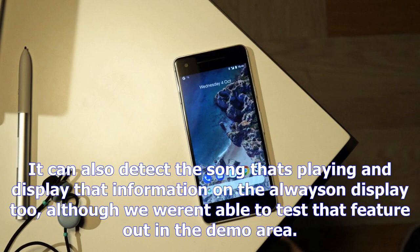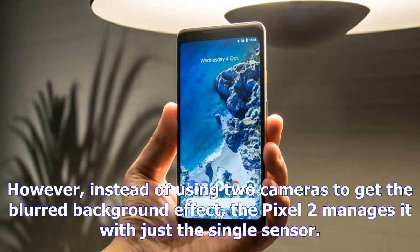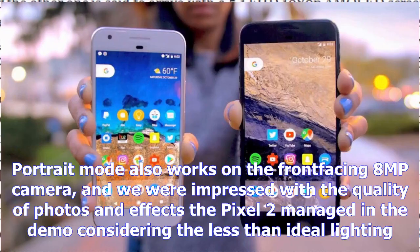One of the big new features on the Pixel 2 is its always-on display, allowing you to see the time, date, email and text notifications and reminders when the phone's screen is technically turned off. It can also detect the song that's playing and display that information on the always-on display too, although we weren't able to test that feature out in the demo area. The Pixel 2's always-on display is handy.